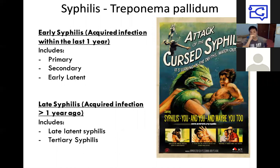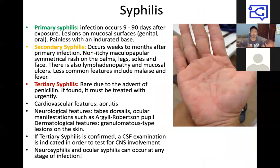So syphilis, I like to break it down into two different parts, really. Early syphilis and late syphilis. Primary and secondary syphilis are classified under early syphilis, within a year. Late syphilis is usually tertiary syphilis, okay? This is a summary slide of what you need to know about syphilis.